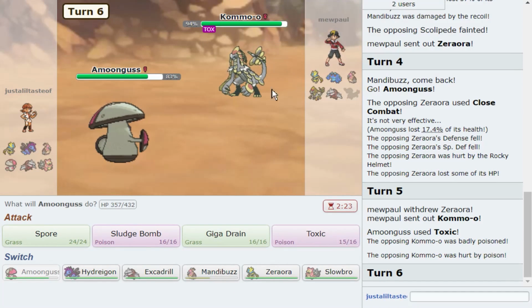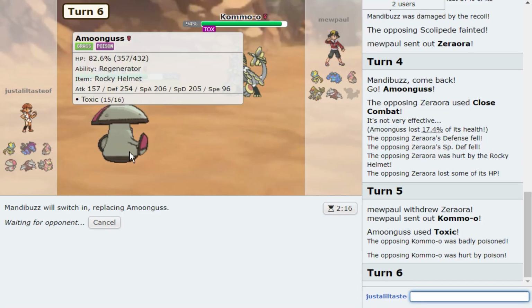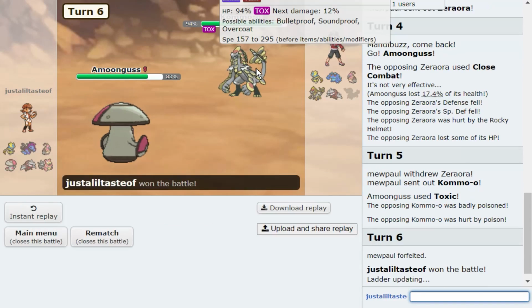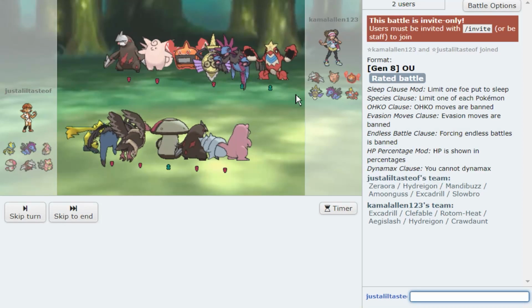Now, in order to keep up offensive momentum and not give them anything here, I could still make the... I think I'll just make the MANDIBUZZ play either way. No, okay, they definitely were some sort of Belly Drum, not rocks. I'm assuming Seismitoad is rocks, but hey, we'll take those dubs, man. I don't mind. Go ahead and leave.